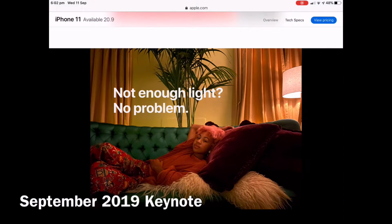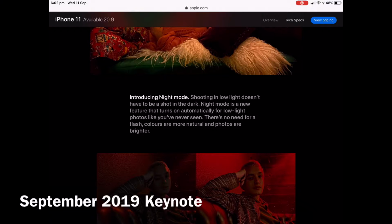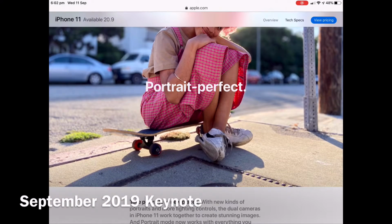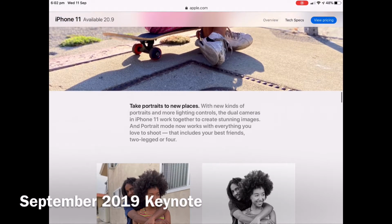Not enough light, no problem. So that's another, choosing the night mode. It's the same thing as I was talking about before with the iPhone 11 Pro. As you can see here, it goes off and on. Portrait, perfect. Take portraits to new places.